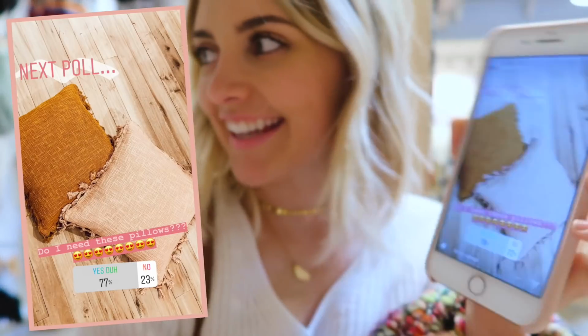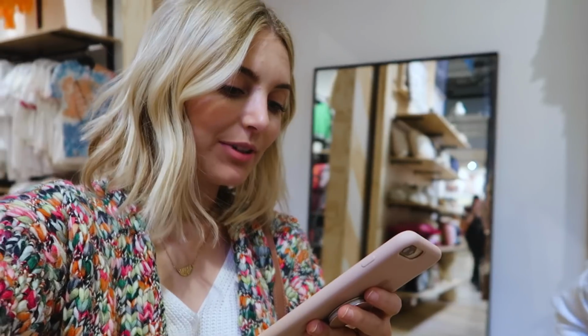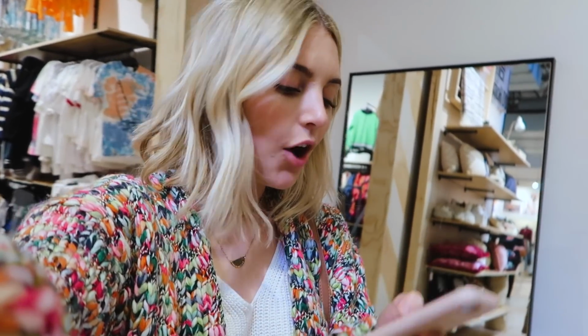And I'm gonna check the results of the other poll. I really hope you guys said I should get the pillows, even though we all know that I shouldn't. 78% said yes. All right, guys, we're getting them. What one do you think is gonna win? I think the blue one. I hope people vote for the blue. Yeah. But they know I like pink, so. But it's so much more different than anything. I don't know. We'll see.